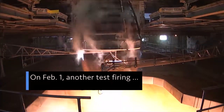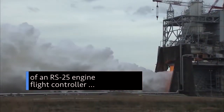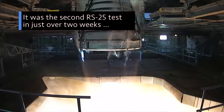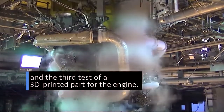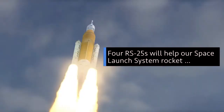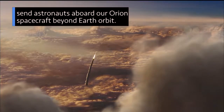On February 1st, another test firing of an RS-25 engine flight controller at our Stennis Space Center in Mississippi. It was the second such test in just over 2 weeks and also was the third test of a 3D printed part for the engine. 4 RS-25s will help our Space Launch System rocket launch astronauts aboard our Orion spacecraft beyond Earth orbit.